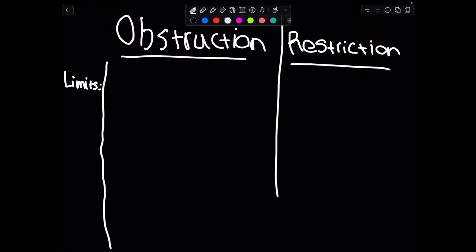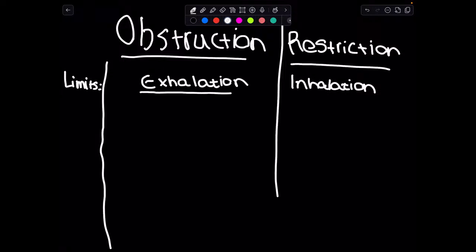One more time. Sure, restriction limits inhalation because the lungs can't fully expand. This can happen when lung tissue is stiff or when there are structural issues like a curved spine, which reduces the amount of air you can breathe in. So trapped air.